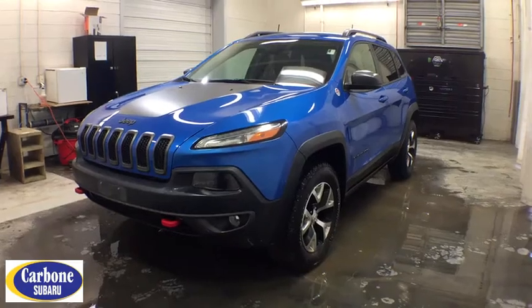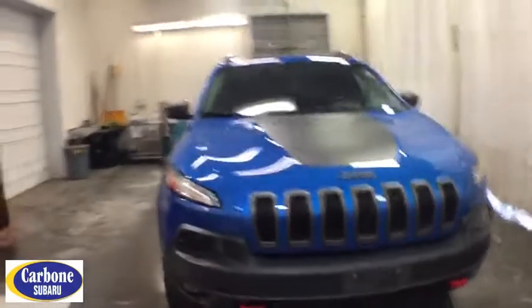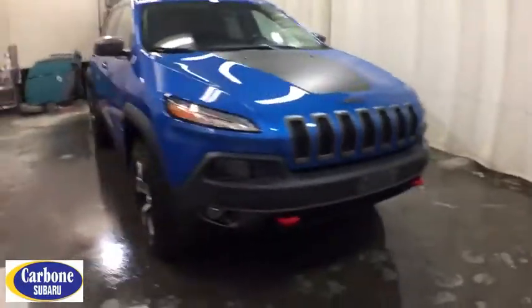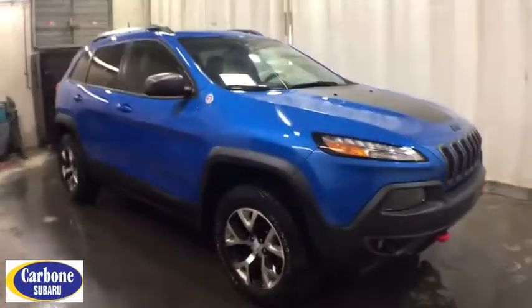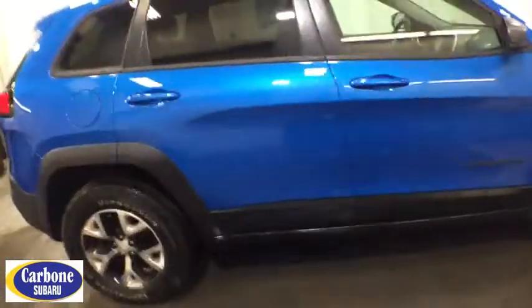We are pleased to show you the 2018 Jeep Cherokee. The Jeep Cherokee offers superior off-road capability. This makes the Cherokee a fine choice for families who venture off-road or vacation in the mountains or other remote areas. Here are some of this vehicle's great options.